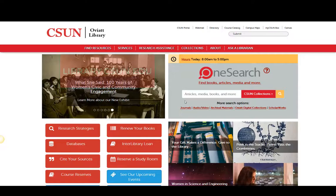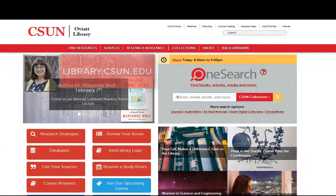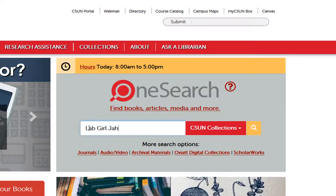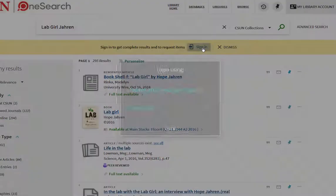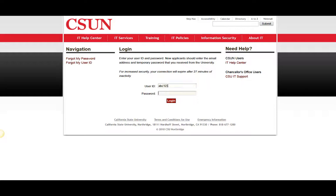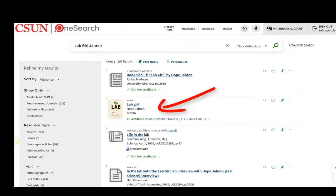Starting from the library's homepage, library.csun.edu, go ahead and type the title of the book and the last name of the author. Then select the search icon. Next, you will need to sign in in order to request items using CSU+. Go ahead and locate the material on the results list. Remember to use the limiters on the left-hand side to help you narrow down your search. For example, resource type, books.